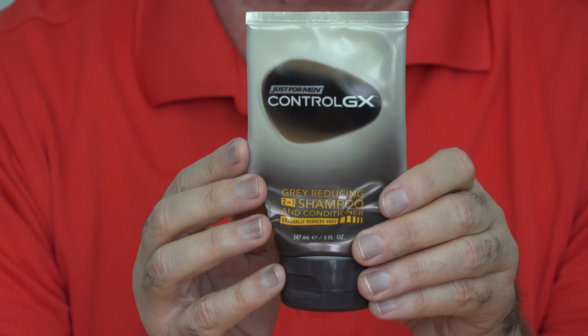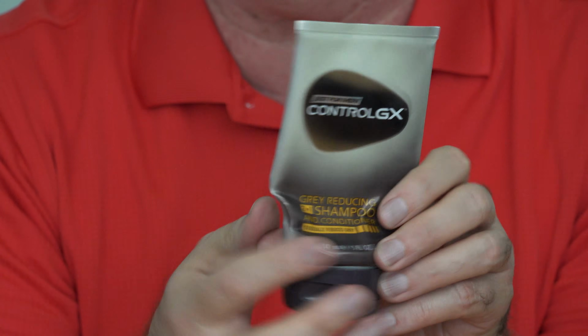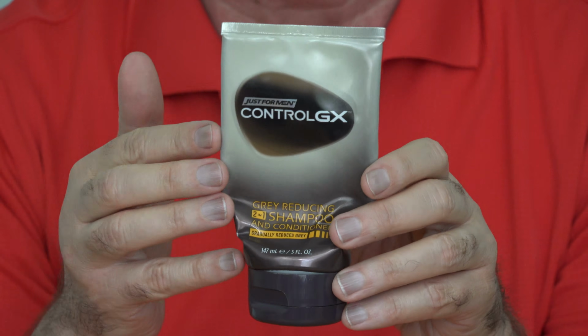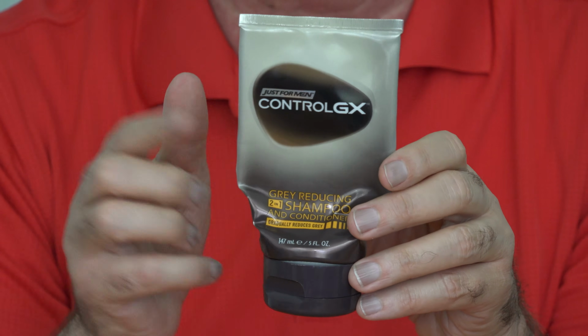I picked up this tube for $8 6 weeks ago and there's still a couple more washings in it. I would say for my hair I'd probably get about 40 washings out of this. So what's been going on the last 2 weeks as I've used this just every other day? Has my hair lightened significantly? Well, in some places it has, but I think just looking at it from here, you probably wouldn't notice.